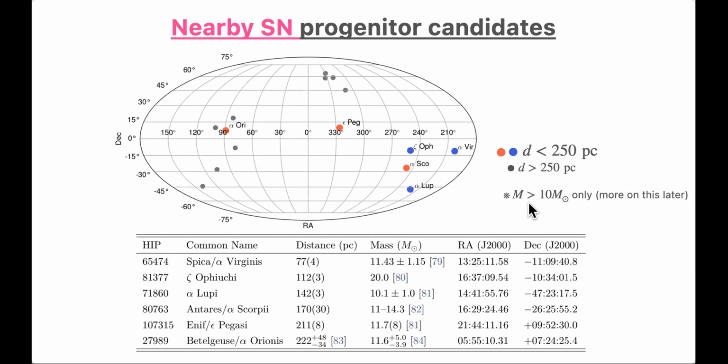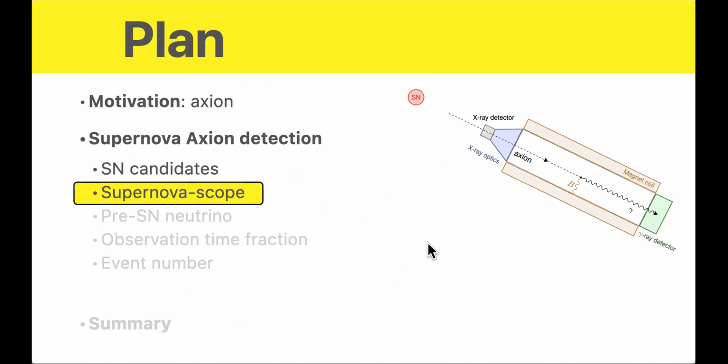If we concentrate on these rather heavy progenitor candidates at close distance, then only 6 of them remain. The closest one is Spica, 77 parsec from us, and the farthest among them is Betelgeuse, 200 parsec from the Earth. All of them have masses around 10 or 20 solar masses, and we also know their positions on the sky very well. All right, so those are the candidates.